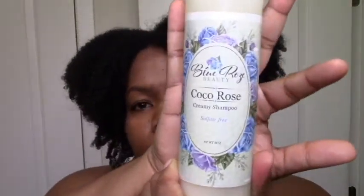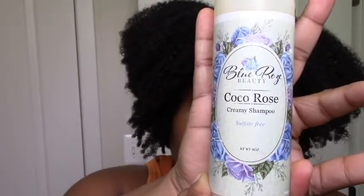I used the blue rose cocoa rose creamy shampoo to cleanse, which I love, and it's one of my staple shampoos. This and the Bascom Bloom Herbal Cleanse are my staple shampoos. They moisturize and cleanse my hair without stripping. I use this, which isn't new, which is why I'm not really featuring it super hard in this flashback, because I focus on the new things, but it's a love.